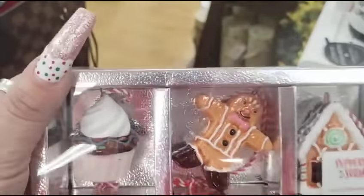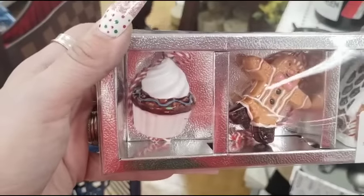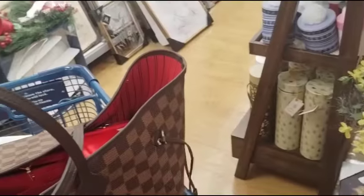Little ornaments are adorable. I mean, absolutely adorable. Look at their miniature. You have the cupcake, you have the gingerbread man, and then you have the little gingerbread house, and it's by Peppermint Square. And $6.99. I'm going to put these back where I got it from real quick. Just slide it over there. All right, I'm going to get out of their way because they are doing stuff.